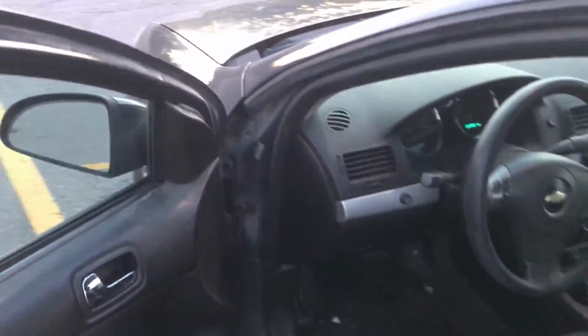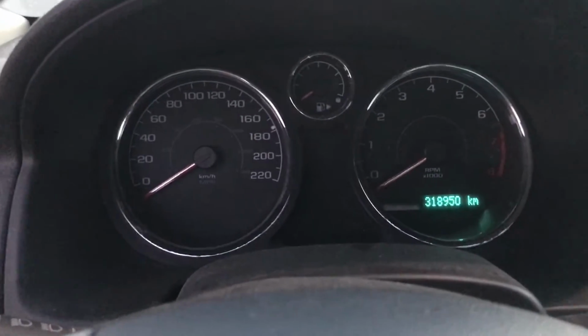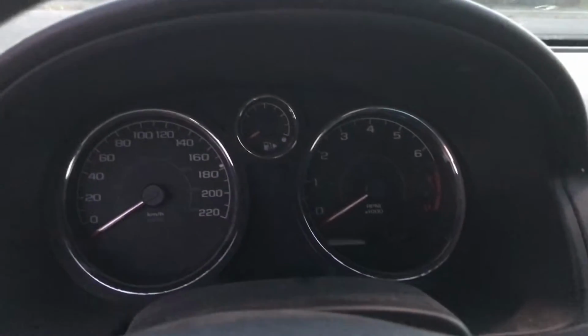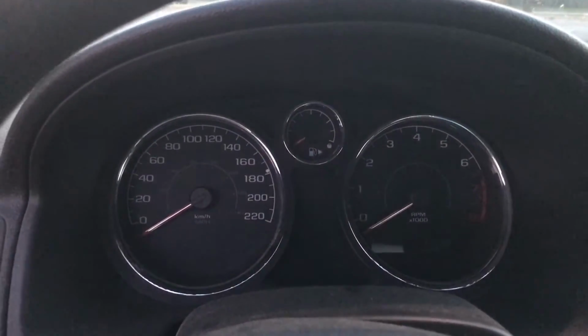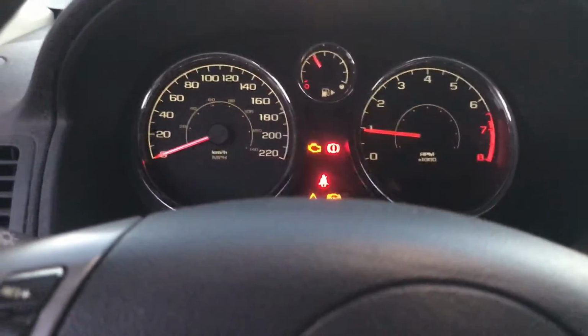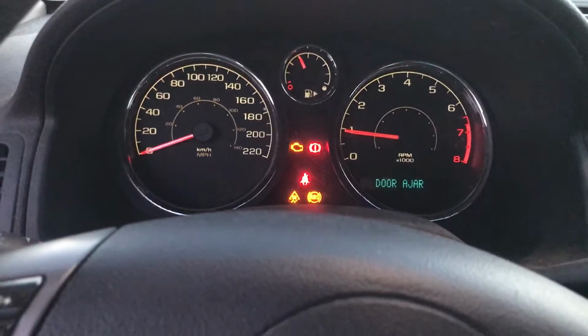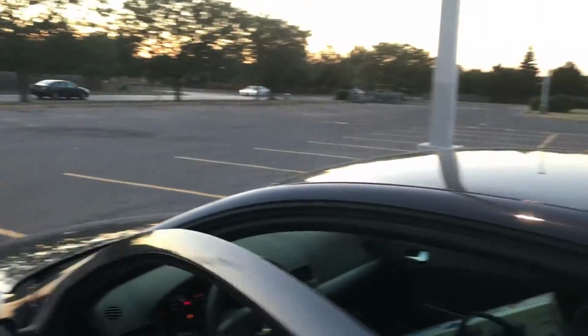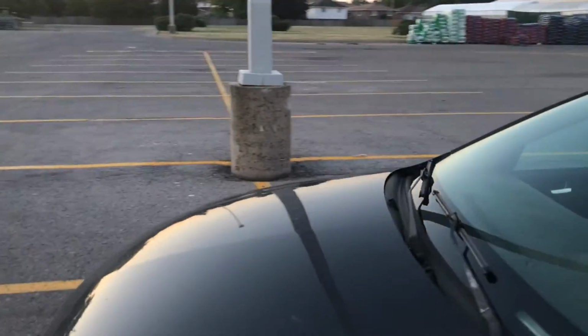And you'll notice right away, crinkling fender. Door hinges are going. It does have 318,950 kilometers on it, so I think that's about 205,000 miles. It runs great, I'll give it that. And it's been very reliable as a car itself, as just a daily beater. But it's by no means in good shape at all.